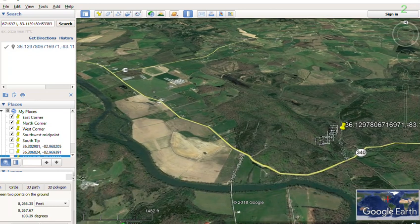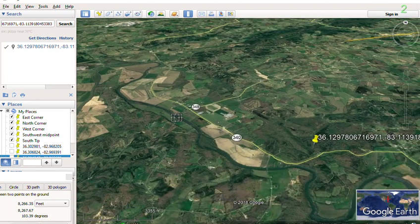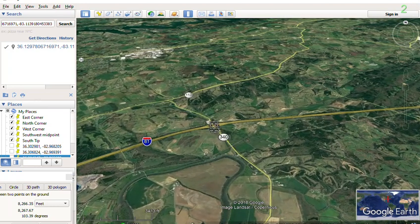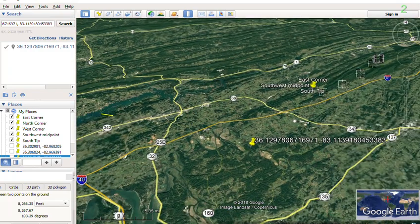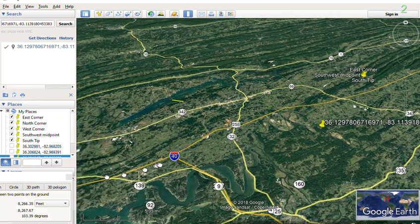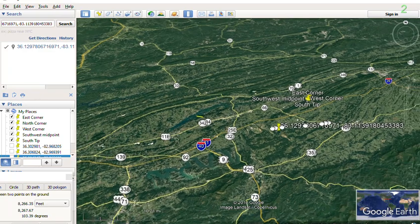Just for a little more perspective, this is our parcel. I believe that is the Green River. I could be wrong, but I think that's right. And if you follow Fish Hatchery Road all the way, you catch Highway 81. And this is approximately halfway between Knoxville and the Tri-Cities area. Knoxville being down here. There's probably Knoxville.